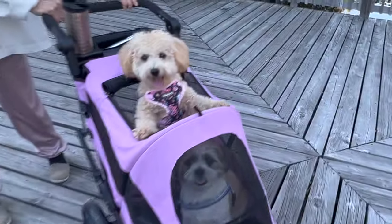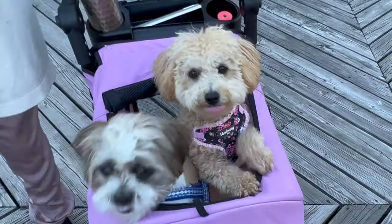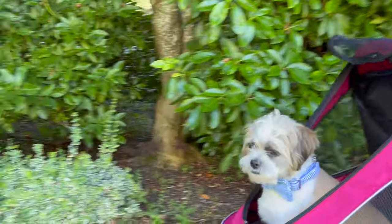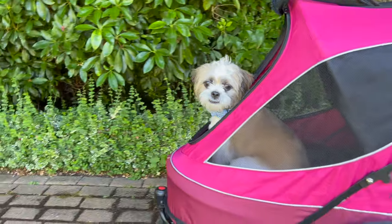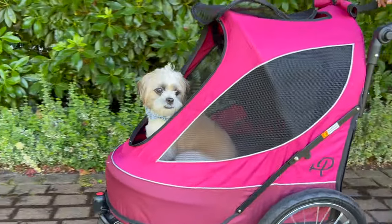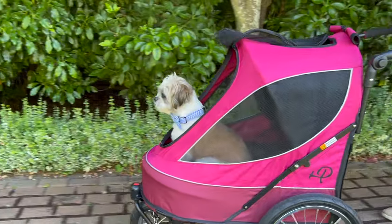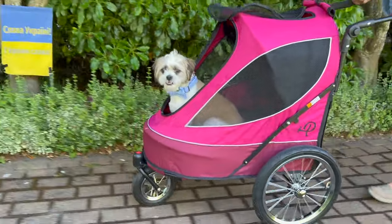So that's that. I really can't think of anything else to say. And I'm just going to conclude with some of the walks just around the courtyard that I've taken with both, and you can just kind of see how they look.